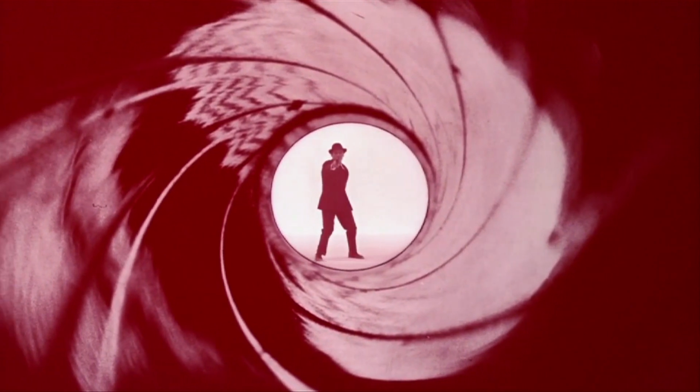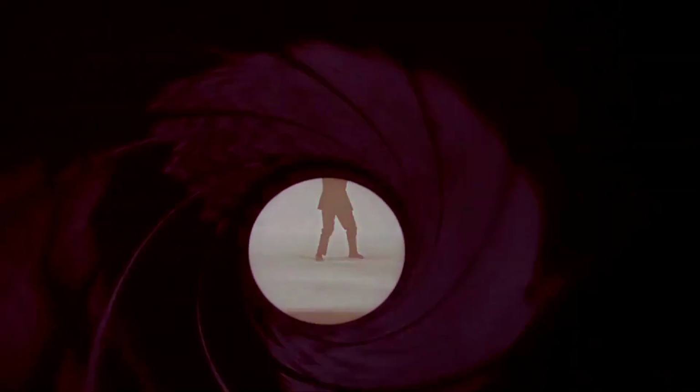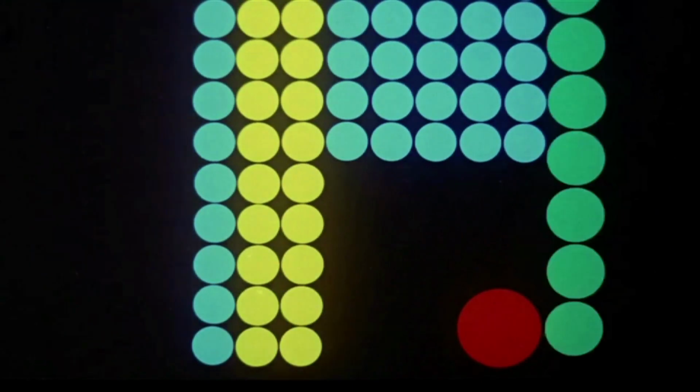Yes! The first ever James Bond gun barrel sequence is my favourite. But why? I've already expressed that I prefer other Bond performances, opening shots, and gun barrel designs, so what makes this one so good?